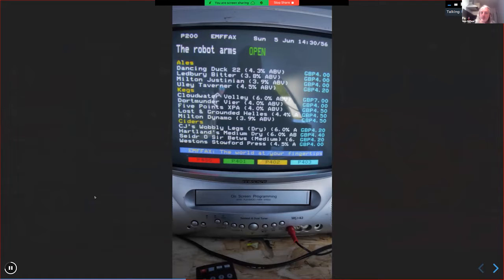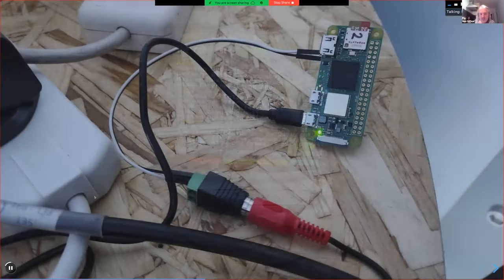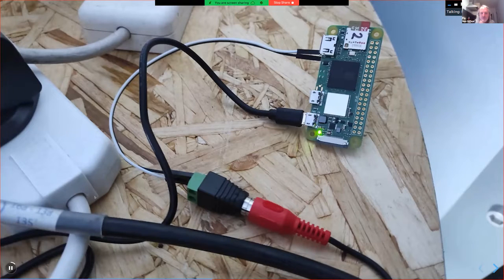There's a little red cable at the bottom that's plugged into the front, which is where the video signal is coming from. And this is the other end of the red cable, goes into a Pi Zero. I thought there'd be an interesting adapter, and it's actually just soldered straight onto the motherboard because it turns out that you can just output composite video with teletext straight from a Pi Zero.